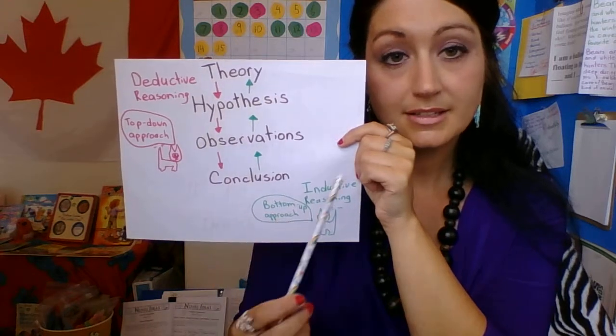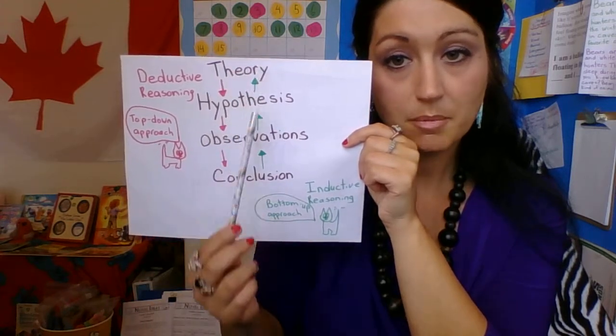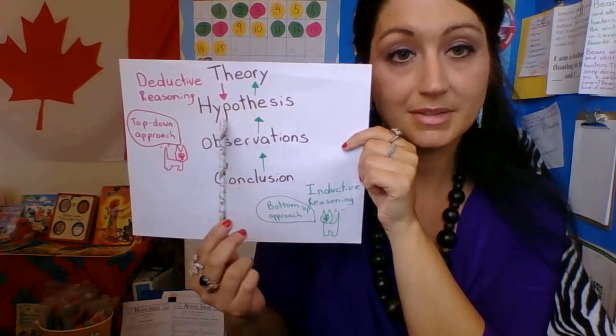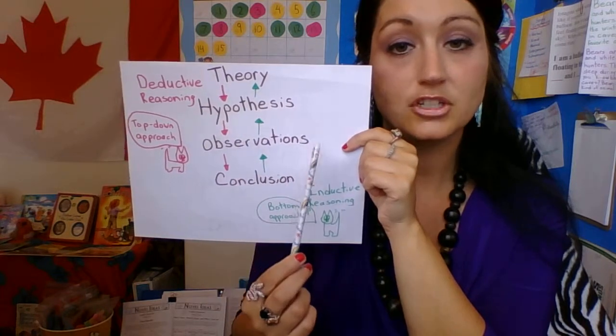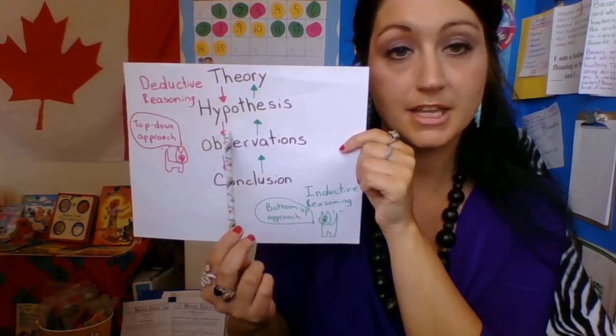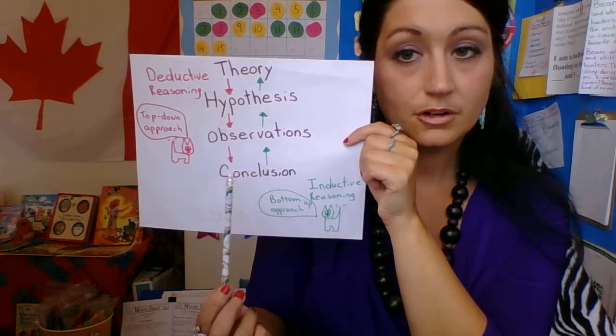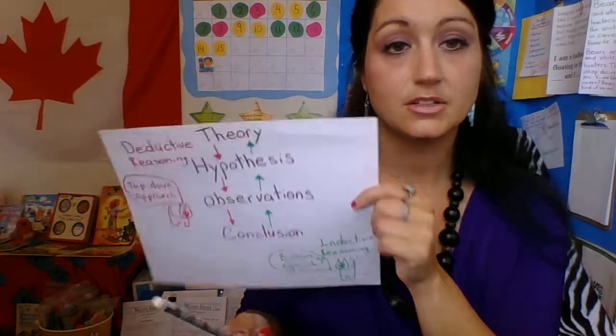In terms of a science experiment, we do the top-down approach where we have a theory, a hypothesis where we're taking some guesses, and then we do our observations, we look for patterns, we experiment, compare, contrast, and then we have our conclusion. In terms of an essay, we tell students they need to have a thesis statement, they need to have 3 premises to support their thesis, then they must have a conclusion where they restate their thesis and wrap it up at the end.